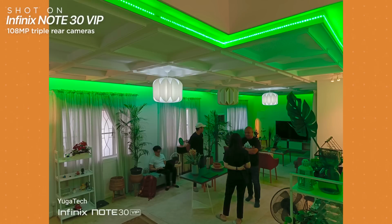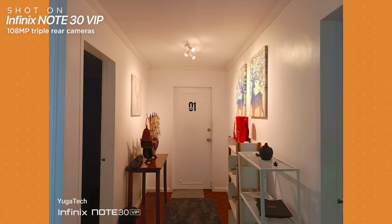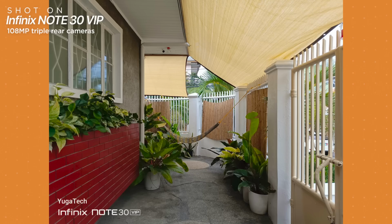However, it's still decent at best when shooting in low light conditions and at night, even when you're using night mode. We'll flash some of the sample photos here so you have an idea of what the photos look like when taken from the Note 30 VIP.